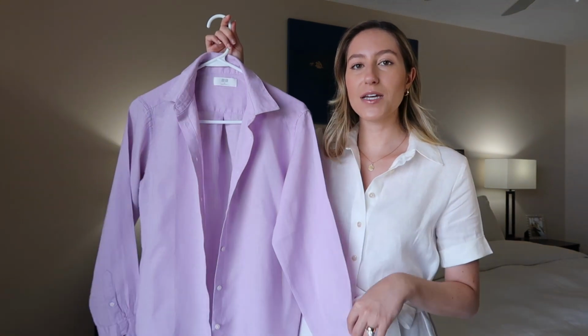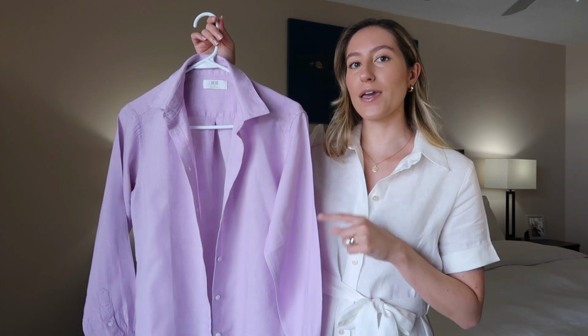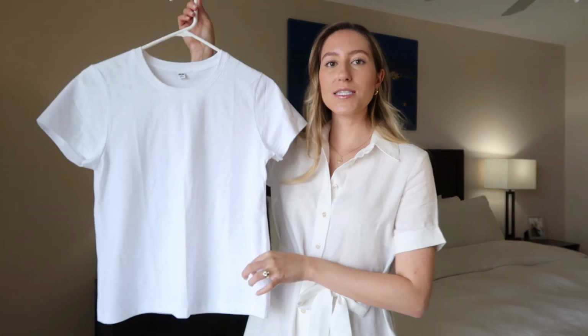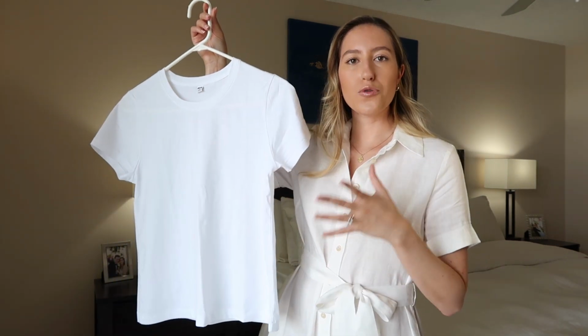I highly recommend, if you are interested in linen or building your linen wardrobe, especially if you're on a budget, definitely check out Uniqlo. And the last item that I picked up also from Uniqlo is another staple wardrobe piece, a classic, and that is none other than the white t-shirt. They have such good basics like these. This was only $15. It's their Supima cotton crew neck t-shirt.